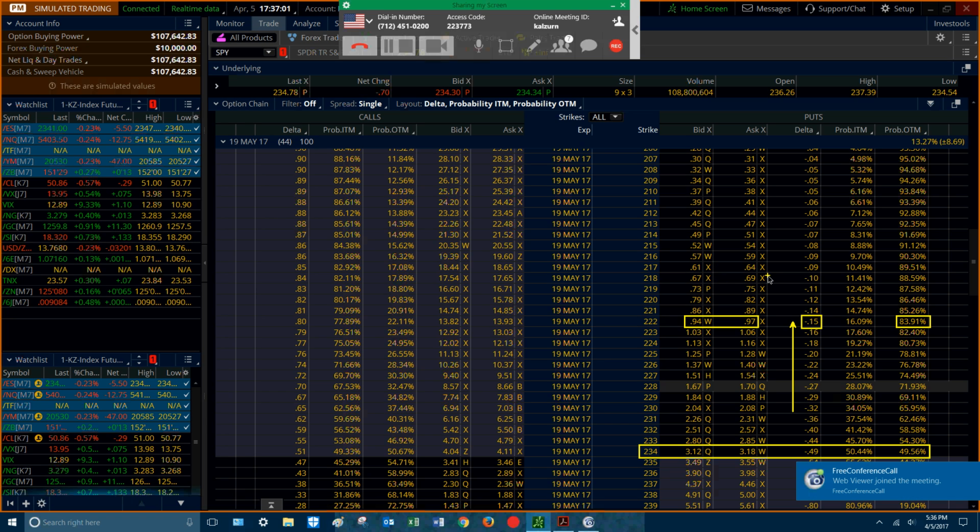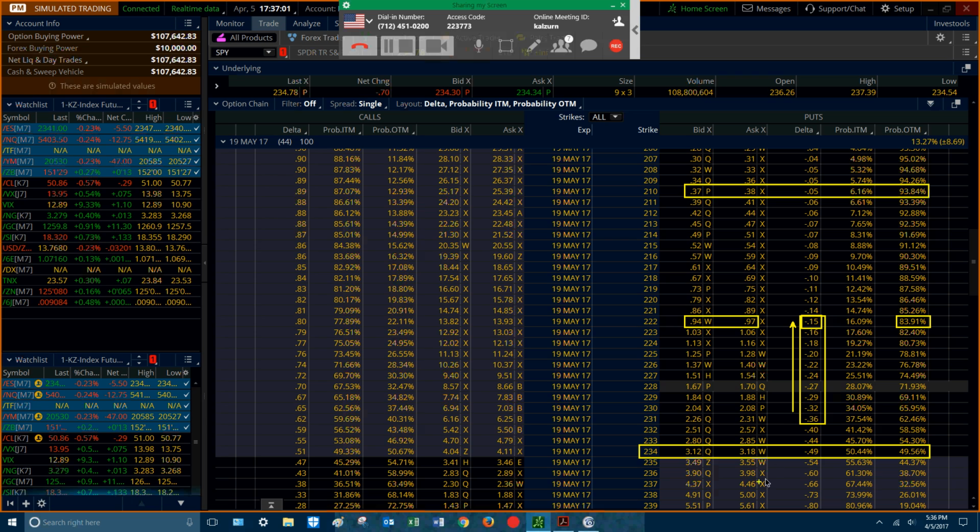So that's how the higher POP, lower income thing works. And that's how you decide. You get to pick your winning percentage purely based on the delta. Pick a delta, subtract from 100. That's your chance of making money. Then it's up to you. Do you want to go way up here, have a 94% chance of making 38 bucks? Would you rather be down here with an 84% chance of making 95 to 100 bucks, etc.? That's how you get to pick your winning percentage.